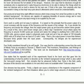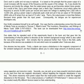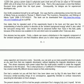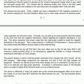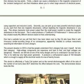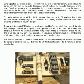Don remarks that he advanced further than Tesla in this field, partly because of the devices now available to him and which were not available when Tesla was alive. Don stresses two key points. Firstly, a dipole can cause a disturbance in the magnetic component of the ambient background, and that imbalance allows you to collect large amounts of electrical energy using capacitors and inductors, which is a fancy name for coils.